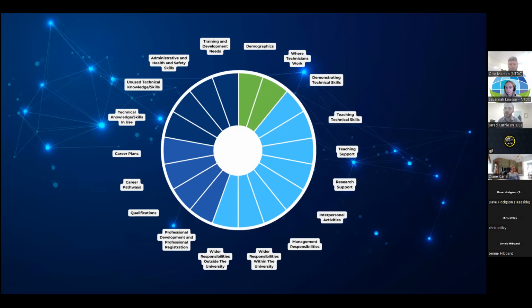We capture data about people's interpersonal activities. So what sort of personal or professional support are they providing to those around them, whether that's colleagues or students, for example. We ask about management responsibilities, whether people have management responsibilities as part of their role and whether they've been supported by the university in carrying these out.